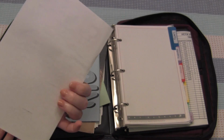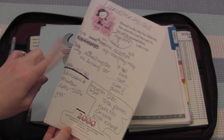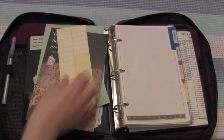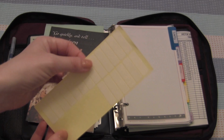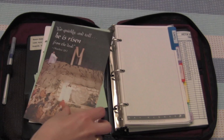This is a sheet. It looks like I was doing some research on where I would live when I went to A&M. So this is talking about Lancaster Place, where I lived. This is a choir directory. These are some sticky tabs. I might just put these with my planner stuff. Some tabs or some labels for my tabs that I have here.